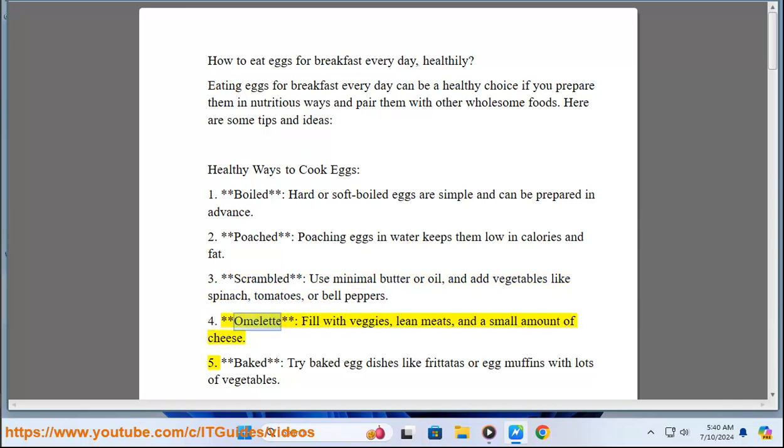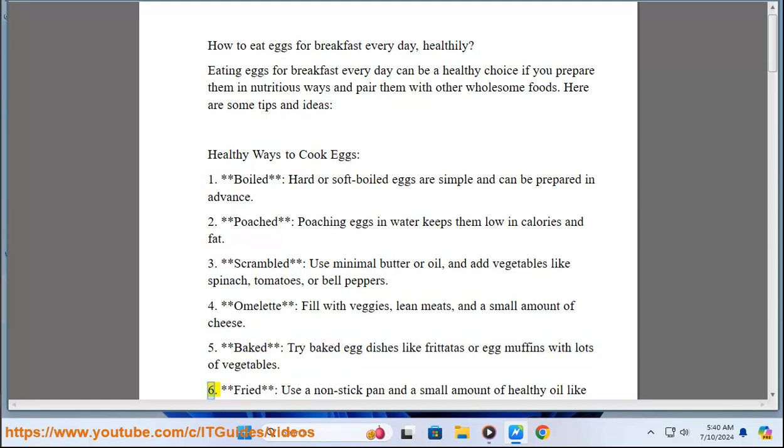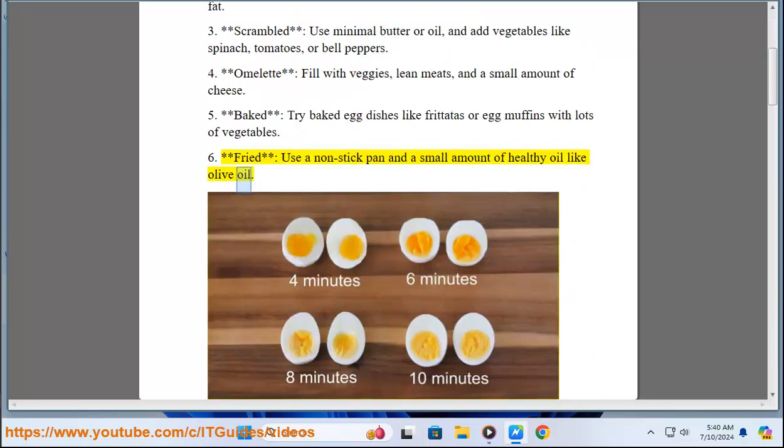4. Omelette. Fill with veggies, lean meats, and a small amount of cheese. 5. Baked. Try baked egg dishes like frittata or egg muffins with lots of vegetables. 6. Fried. Use a non-stick pan and a small amount of healthy oil like olive oil.